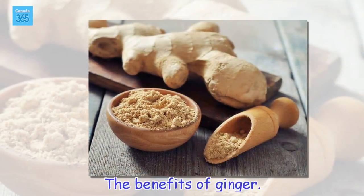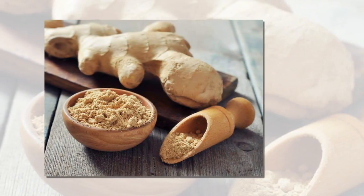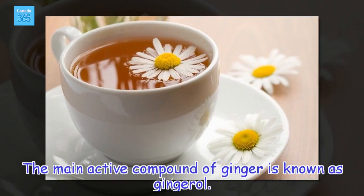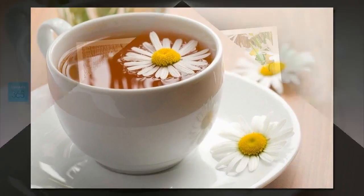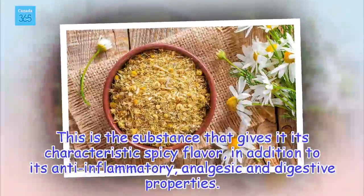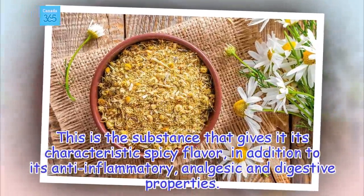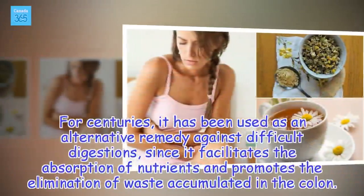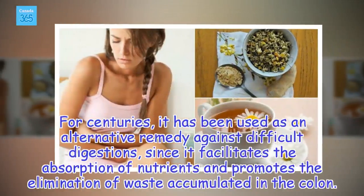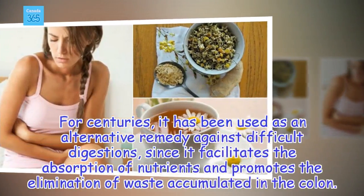The benefits of ginger. The main active compound of ginger is known as gingerol. This is the substance that gives it its characteristic spicy flavor, in addition to its anti-inflammatory, analgesic and digestive properties. For centuries, it has been used as an alternative remedy against difficult digestions, since it facilitates the absorption of nutrients and promotes the elimination of waste accumulated in the colon.